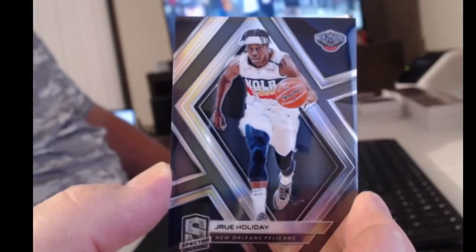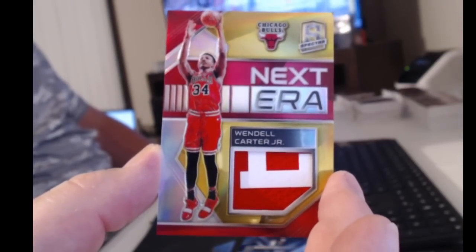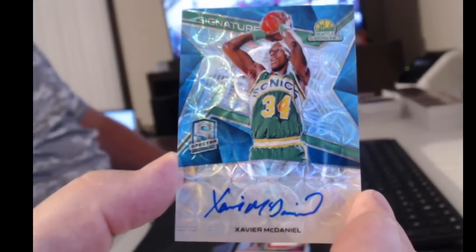All right, 175, Nikola Jokic. Unnumbered Jrue Holiday. Oh, that's a gold patch, numbered to 10. Not bad. Wendell Carter Jr. This would have been our best patch, I would say. And number to 60, the X-Man, Xavier McDaniel.